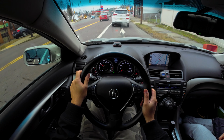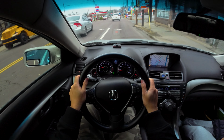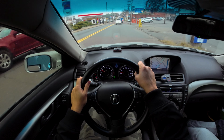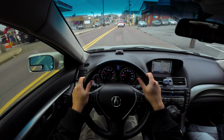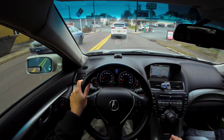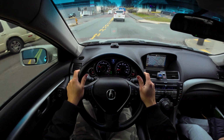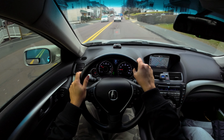So, what is the Italian tune-up? The term originated from the belief that Italian sports cars, renowned for their high-performance engines, often required aggressive driving to keep them in optimal condition. This technique was thought to mimic the driving style that these high-performance cars are designed for, thereby clearing out carbon deposits and improving overall engine performance.